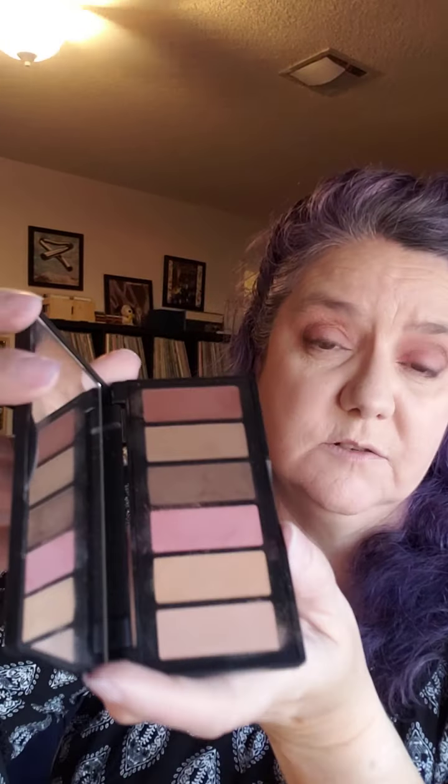So, there's a lot of different combinations you can do with this palette. There's a lot of really good combinations you can do, like a medium shade on the eyelid, a lighter shade on the brow, and then get in that bit of definition there in the crease. So then I'm also going to take that same shade and I'm going to go over my eyeliner pencil with that.